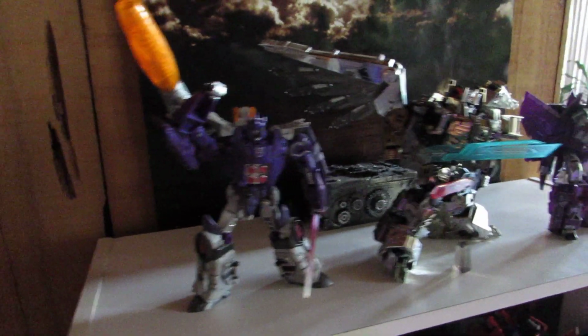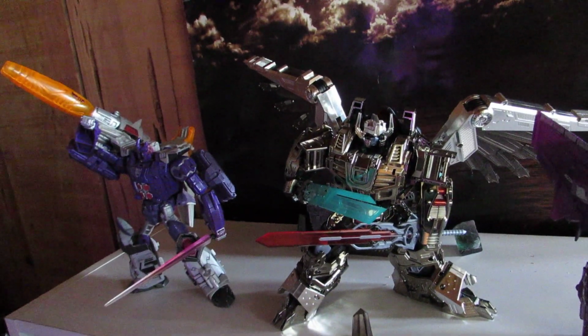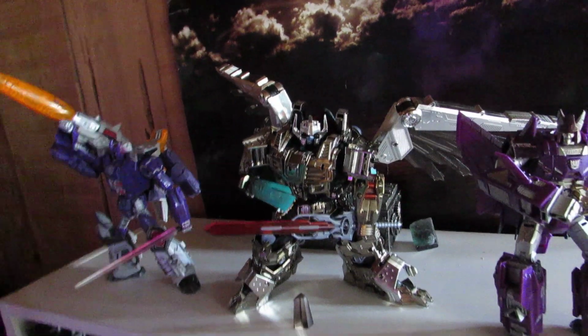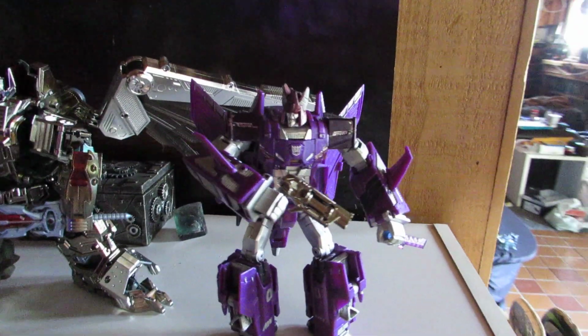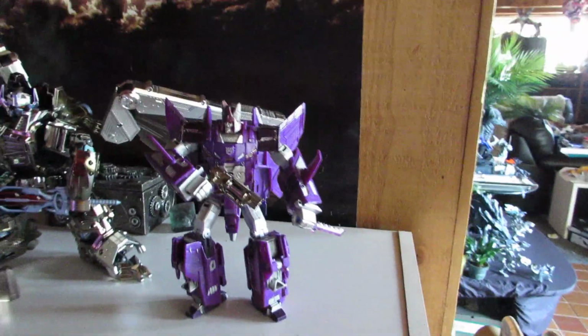Anyway, so I got the Galvatron. This is my Mastermind Creations Nova Prime. He's got too many names to say everything that's official. And this is a custom Cyclonus. Really happy with that.